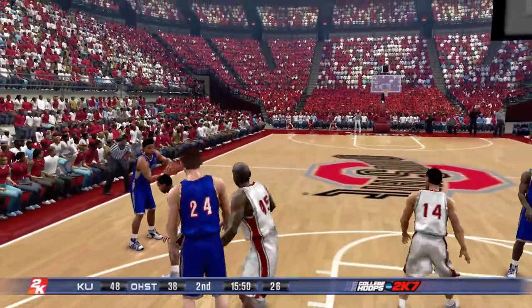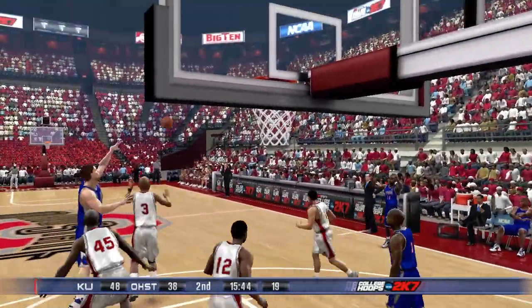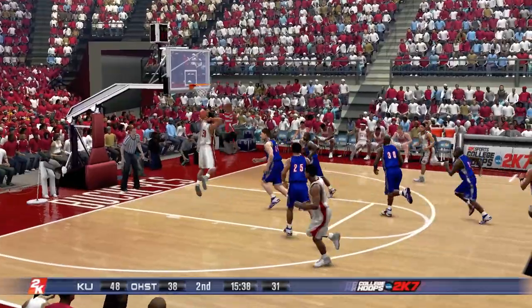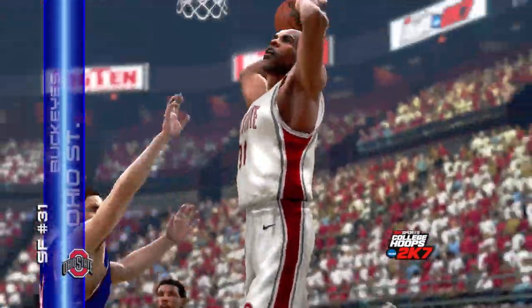Number 25 beats it to the top of the key. Number 15 catches it outside. Dumps it down low. The steal by Ohio State. Under 16 minutes left in the second half. The powerful dunk was hammered down by number 31. I lay it in when you can. Send it in.